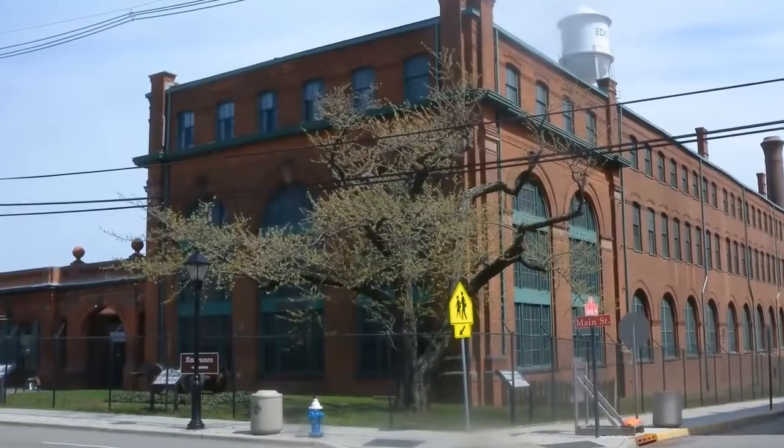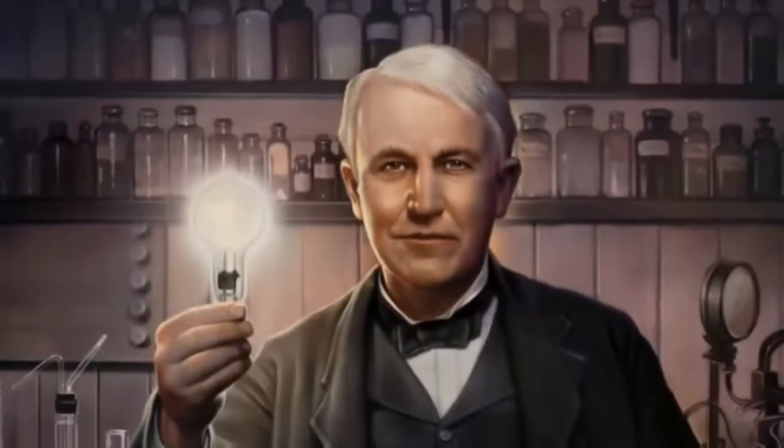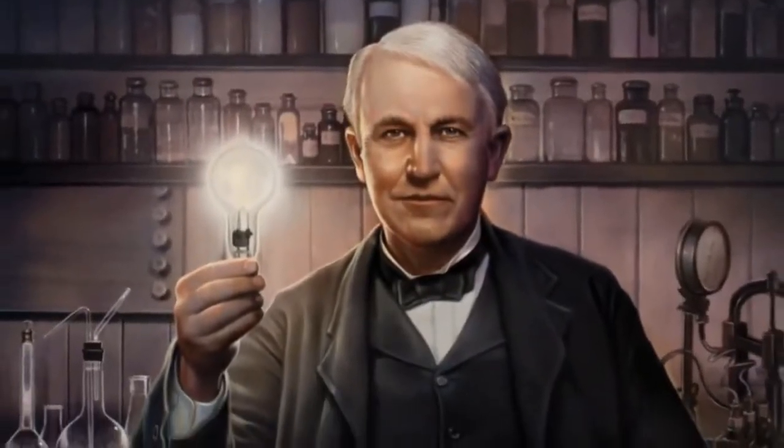The West Orange facility was state-of-the-art when it opened in 1887, and Edison's idea was to make it a one-stop shop. You have all that you need here. You have your chemists, you have your machinists, you have your physicists, you have people who know about electronics. And if you're interested in getting into those areas, you've got that expertise here.